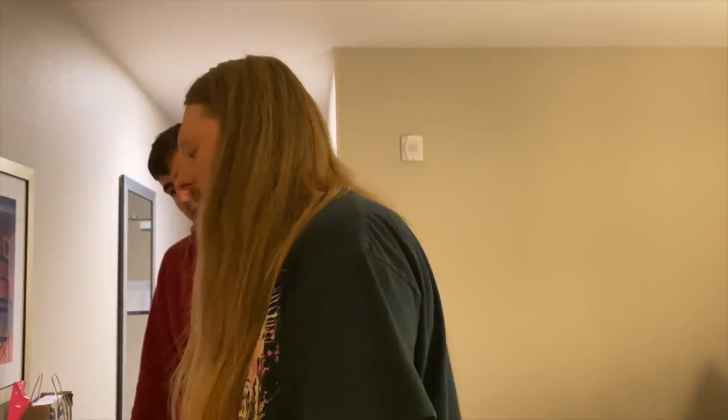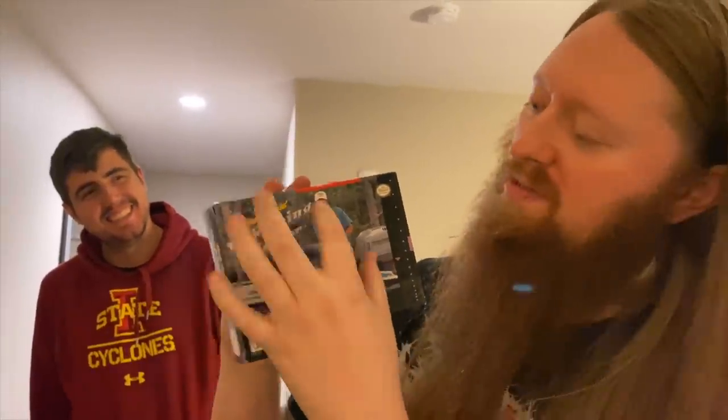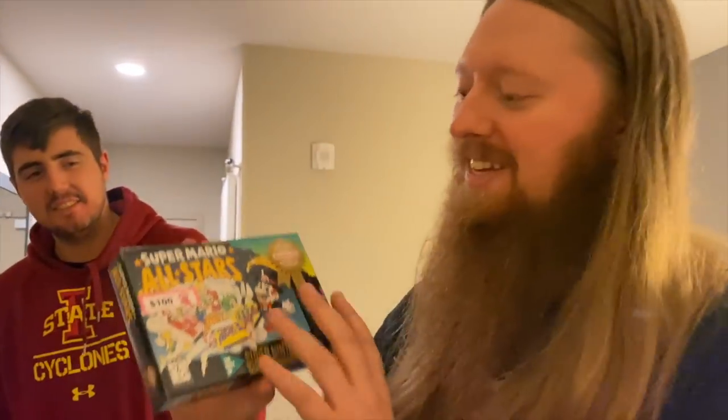And then I also got Mark Davis, the Fishing Master. I told Sam that was me holding the game. So the cover of this game is me holding the game. Oh my God. Yeah, and actually, he said that the last time, but the first time he pulled it up, he said what a nice smile that guy has. So his theory about the box is evolving. Well, I have the nice smile.